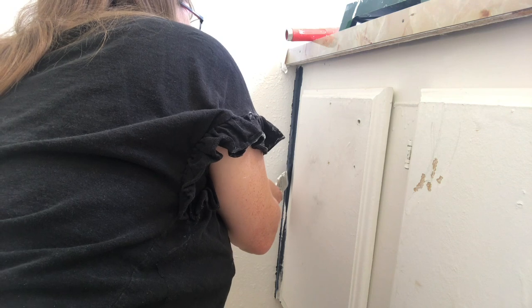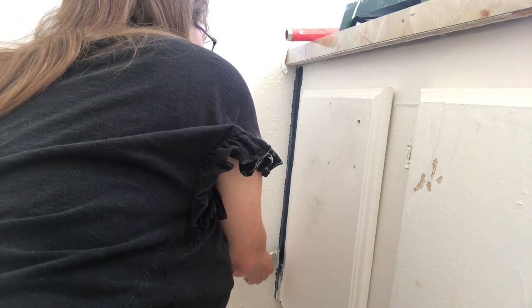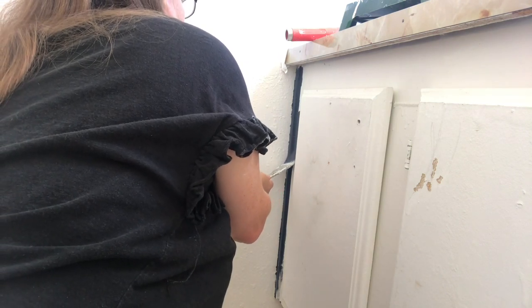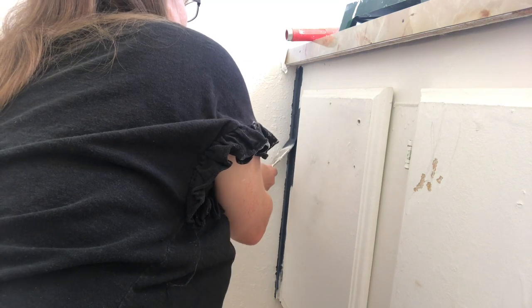Oh my goodness, I like the color though. So pretty. So neat and dark. I've never painted anything dark like this before in a house. It's always been light colors or white. Ooh, I think I like it.